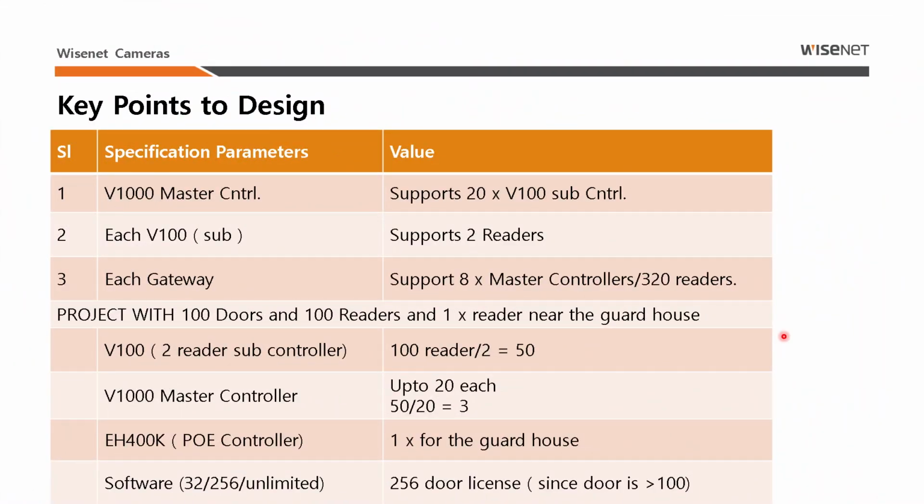All right, let's take an example of distributed as well as centralized structure. Let's say I have a project with 100 readers, 100 doors, and 1 reader at the guardhouse for the main car entry. So the first part is straightforward. V100 equal to total number of readers.